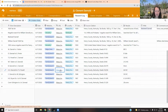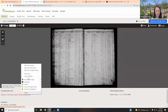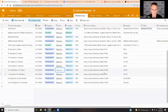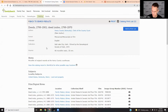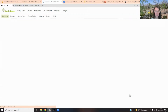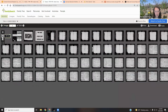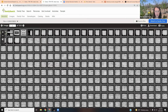So the link that I have here is going to take us to the index page, but that's okay. Once we get there, I use this information tab to get us back to the catalog. Oh, got it. So we need book 18, page 256. So the first set of images will be book 17, and then the second set will be book 18. So I'm going to zoom way out. And it looks like the beginning of this deed book has its own index, so that's cool.